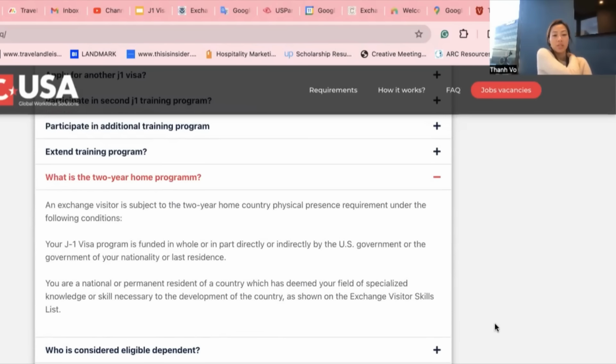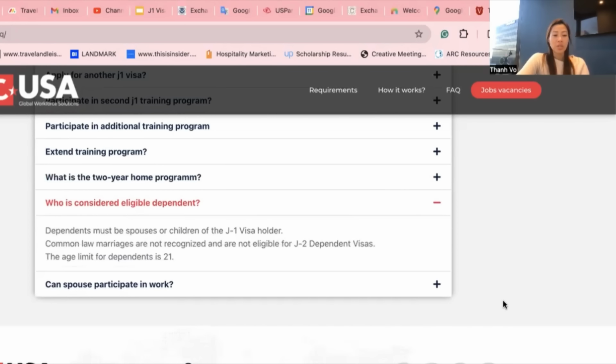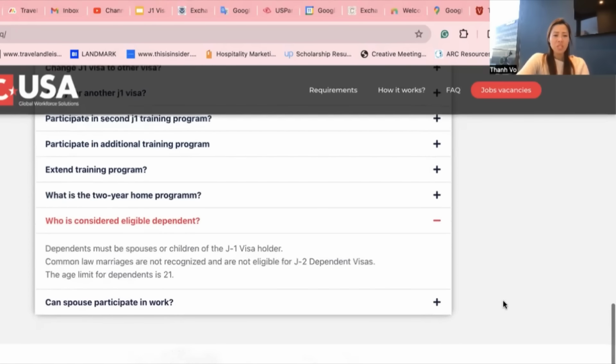Again, repeated information. What is the 2-year home program? An exchange visitor is subject to a 2-year home country physical presence requirement under the following conditions. Your J1 visa program is funded, in whole or in part, directly or indirectly by the US government or the government of your nationality or last residence. You are a national or permanent resident of a country which has deemed your field of specialized knowledge or skill necessary to the development of the country, as shown in the exchange visitor skills list.